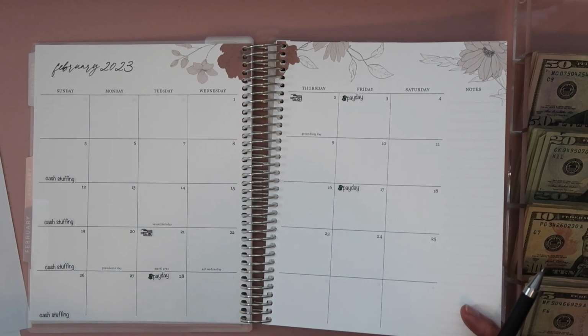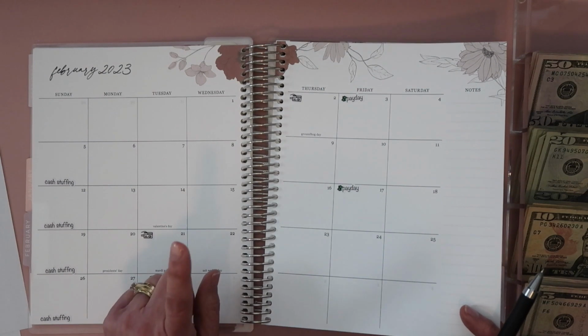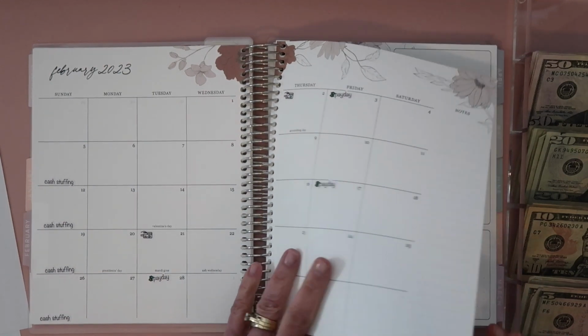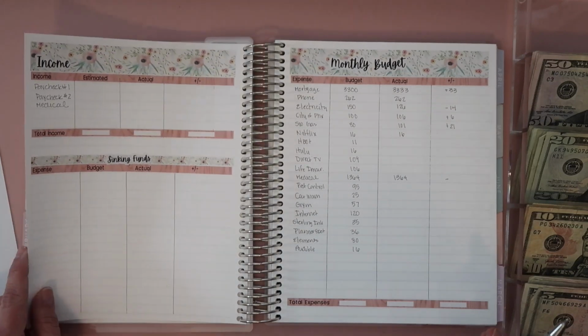Now, the 15th of February is supposed to be the last day of my contract job. And on Monday, they texted me and asked me if I could stay another 30 days. So I am now going to be staying there till March 15th. But then I think that will be it. Of course, I've said that for the last 3 months.